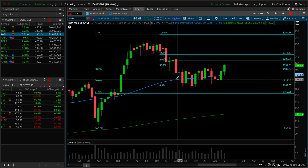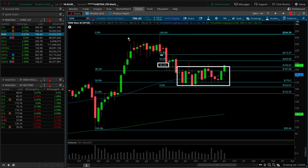In a better world, the 38.2 would have been more firmly recaptured, or maybe it will be more firmly recaptured as we close out the month with one trading day left. But if we can get above that, if we can really start breaking out of this range, the next thought would be the 61.8, and lo and behold, that's sort of the bottom end of this upper consolidation. The 213 area gets pretty interesting for a retest of overhead supply out of the IWM.